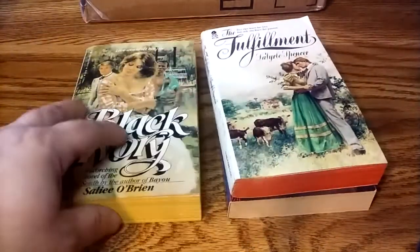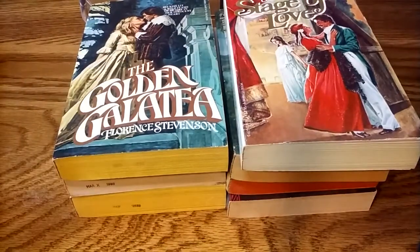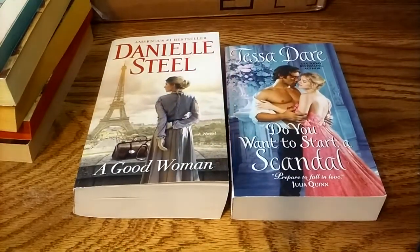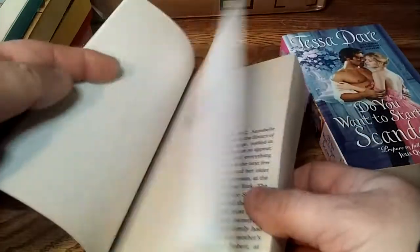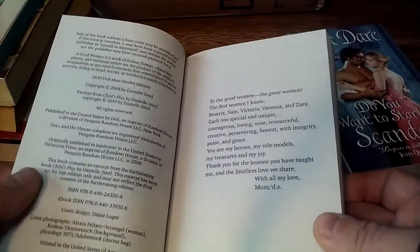Let's see how many were here. 1, 2, 3, 4, 5, 6, 7, 8, and 9. All right, so we got those 9 books. And then also yesterday, I stopped at a couple local libraries and I bought these 2 books for 50 cents each. More recent books. Danielle Steele, A Good Woman, which looks like a historical type book, originally from 2008, although this edition is from 2019.